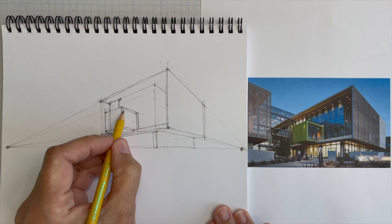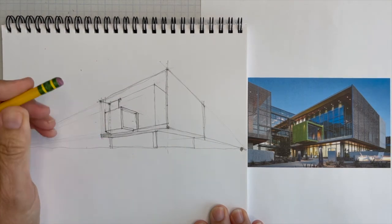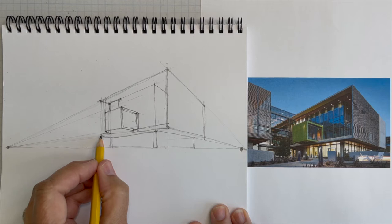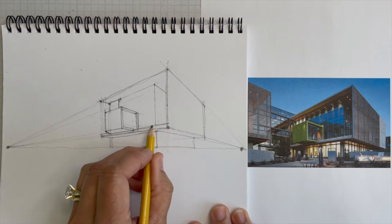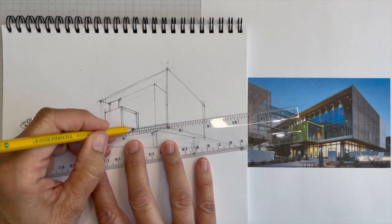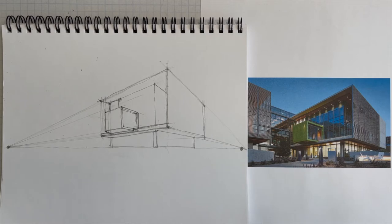How does that look? Good. All right. We can erase a couple of the stray lines. Leave the ones or add ones that help us tell the story. If you ever want to confirm a line, take it back to its vanishing point and see if you have it going at the right angle. That's a good way to do it if things are not looking quite right. Thinking it looks pretty good.